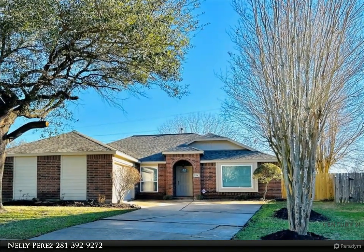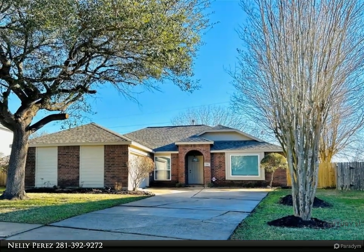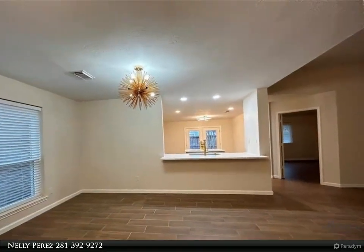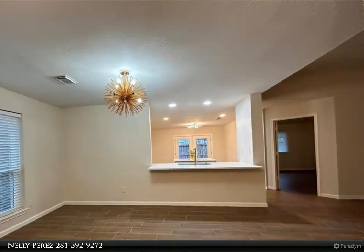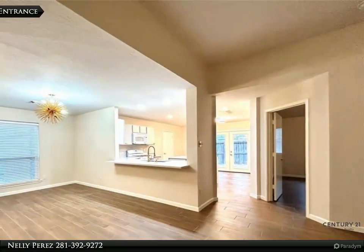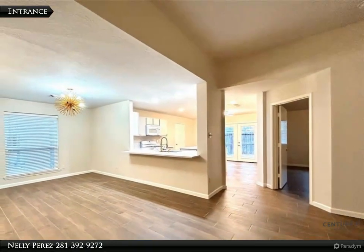The kitchen has an island and a breakfast bar with lots of very nice new quartz counter space, huge pantry and utility room. Tile floors throughout the living, dining, kitchen, master bedroom, and study/home office. The home office could be used as a fourth bedroom and has a closet.